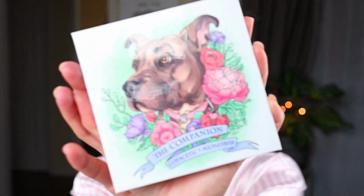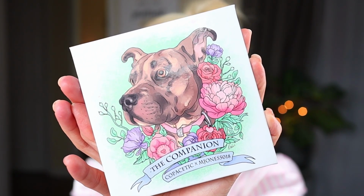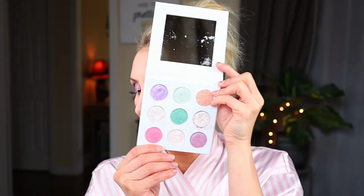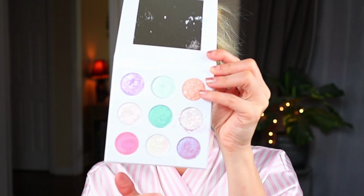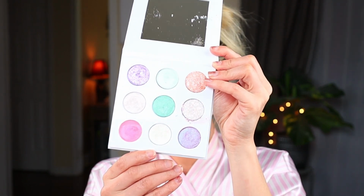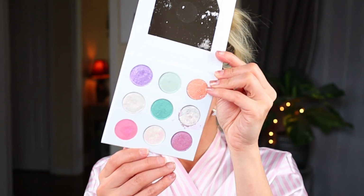This is the Companion palette by Copacetic Cosmetics, and it's a collab with M. Jones 5018. And this is exactly what it says. It's a companion palette. My camera has a hard time picking this palette up, but it is exactly what it says. It's got these different textures and different finishes, and they're designed to go on top of other eyeshadows to just create different types of effects.